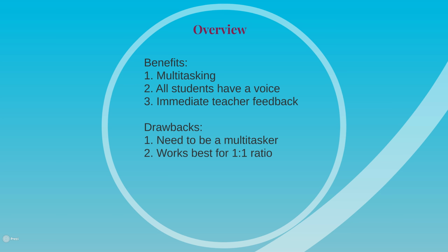Drawbacks: you need to be a multitasker, and I thought of some of my students that I've had in the past, and multitasking is not their strength. So you have to be aware that if you're asking students to do two tasks at one time, can you break it apart? Can they do a part one and then a part two? And if they can, that's great.